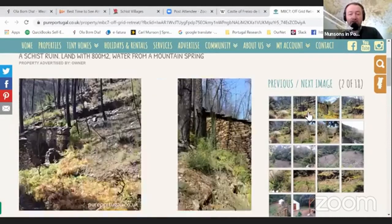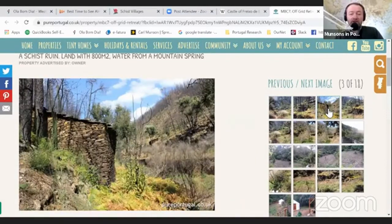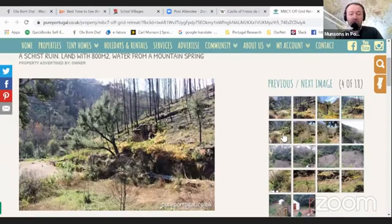We're on video, so we could step through a few of these pictures. There's your schist ruin, something to work at. Reminds me of that video I saw on Facebook of those two guys making a mud hut. You could add a little bit of rammed earth or cob into the side of that schist dwelling, couldn't you? If local property regulations allow.